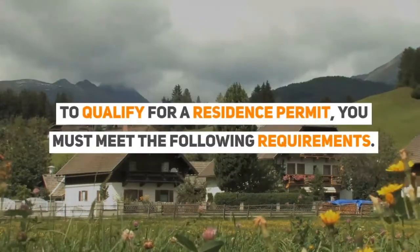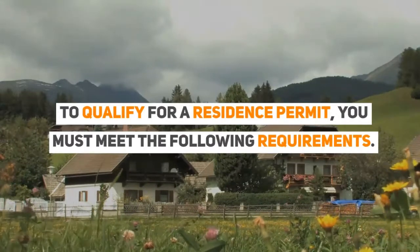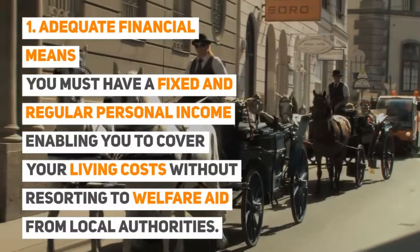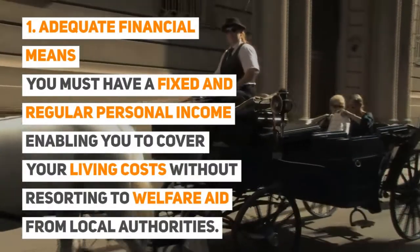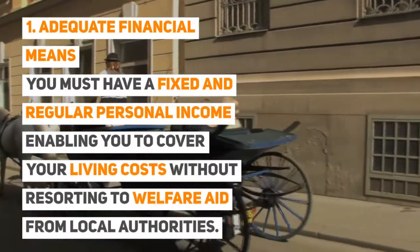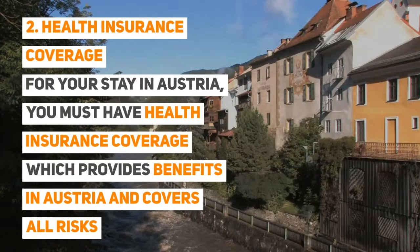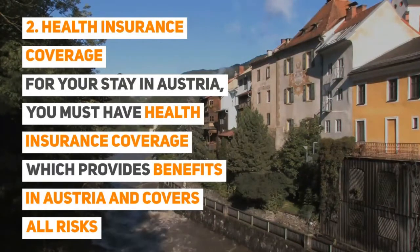To qualify for a residence permit, you must meet the following requirements. 1. Adequate financial means. You must have a fixed and regular personal income, enabling you to cover your living costs without resorting to welfare aid from local authorities. 2. Health insurance coverage. For your stay in Austria, you must have health insurance coverage, which provides benefits in Austria and covers all risks.